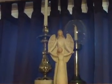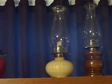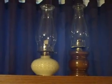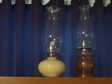But you can see that I love candlesticks. I have a little candelabra candlestick there. And my oil lamps, I leave them out. This is on top of our entertainment center, and I leave them out. They're beautiful to look at, but also if I need them, they're a prepper tool that I can just grab real quick and use.